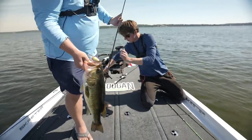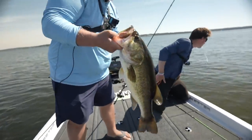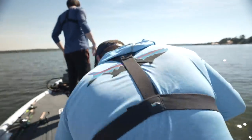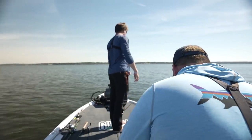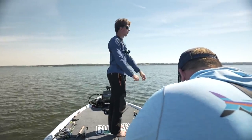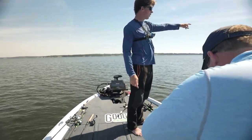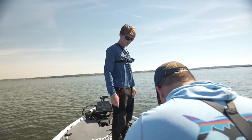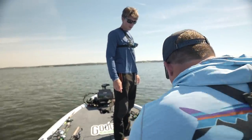There he is. Oh my gosh, dude. All right, let's get out of here. We're not fishing here anymore. But hey, I will say, I just said, those guys that fish deep. I was going to say that you were casting deep and then bringing it up shallow. Yes. Just then. That's a big fish.